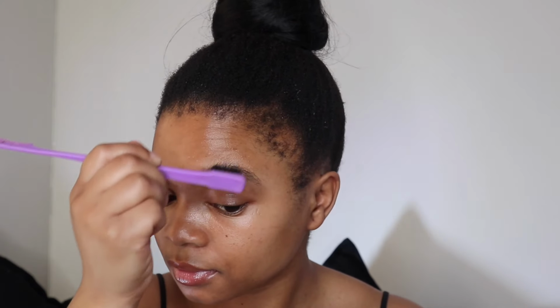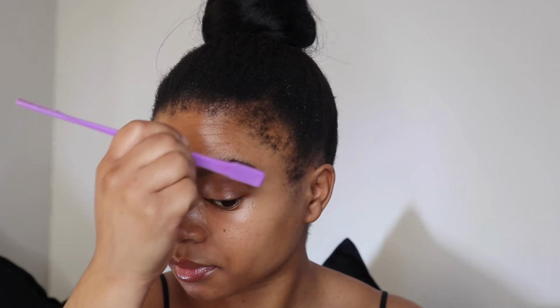Then I brush my brows like so. See the difference? Then I'll just wait a few minutes before I start applying my brow pencil.